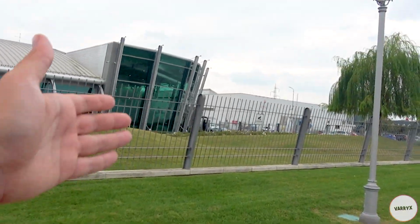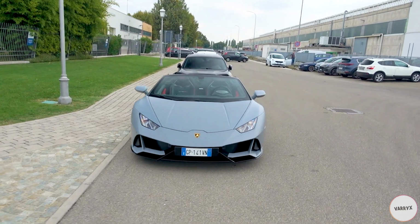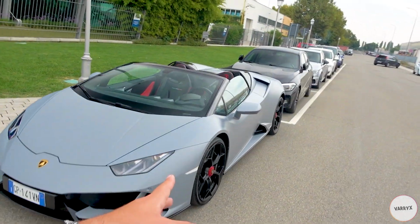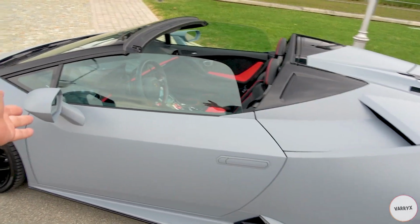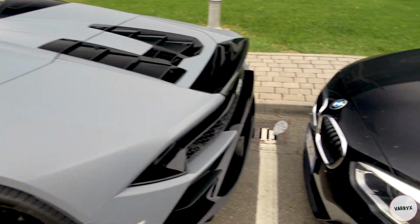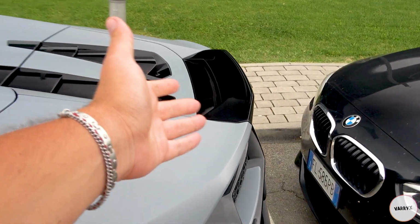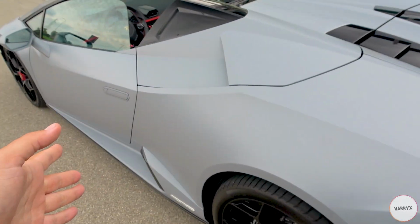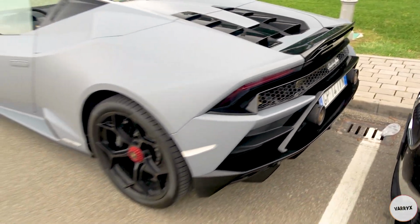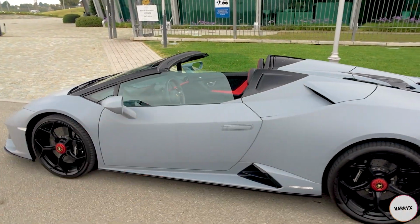But now it might be the case to take a closer look at the Evo Spyder. Well, that's not bad at all. Okay, I'm not really sure on the red details on the interior, the center locks. But hey, apart from that, oh my god, the paint job looks amazing on this one. The small rear spoiler here, not really a spoiler, it's just fixed, you know. But the fact that it's a glossy one, this may be a wrap, I don't know. Maybe, but hey, I don't really care. I like it. I would definitely love to drive this one.